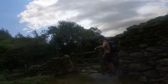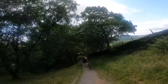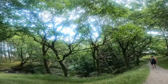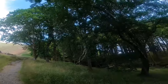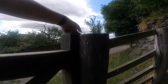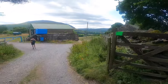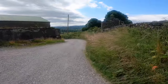Cheers. So once you've got to the bottom of the path, you'll see that gate on the left and go through that gate and you'll end up walking down here. There's another gate just up ahead, which is this one here, and it seems to bring you out to a large farm. Following the sign that says footpath, you'll walk past these buildings here, and you seem to hear a lot of barking from dogs here.